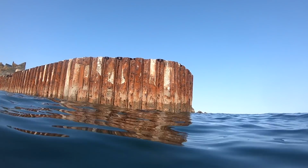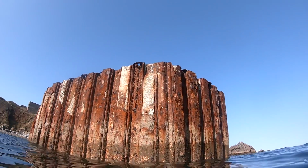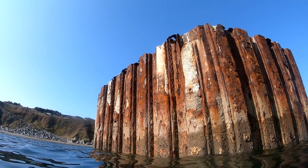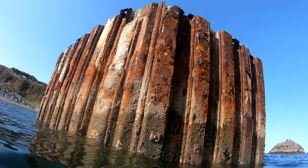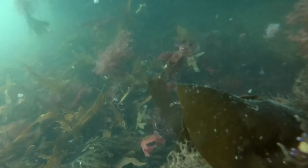It's always impressive to see how quickly structures like this get eaten away by the sea. This metalwork has certainly seen better days above water, and as you'll see in places below, there is barely anything left at all. All around the base of the structure, the metal has broken down to reveal caves, perfect hideouts for crabs and lobsters.